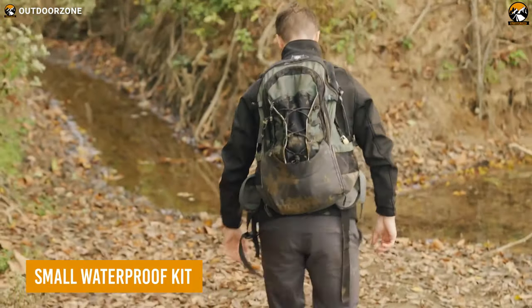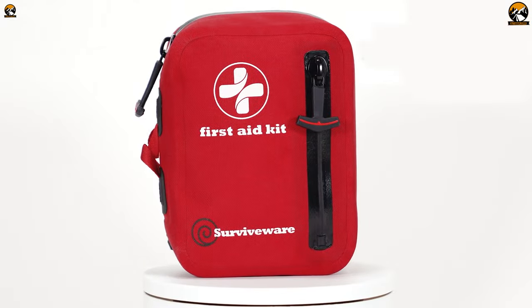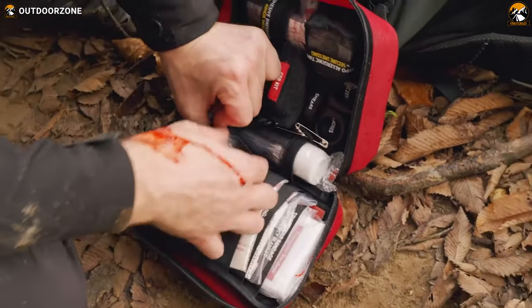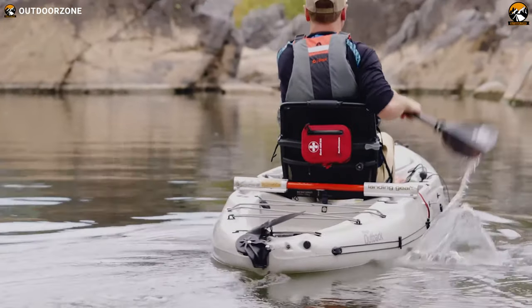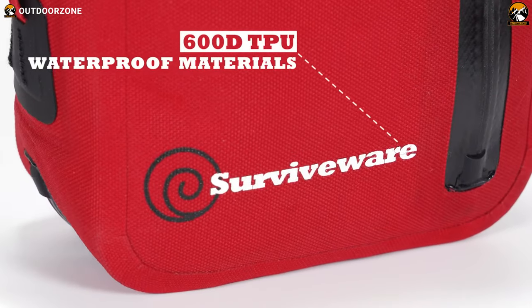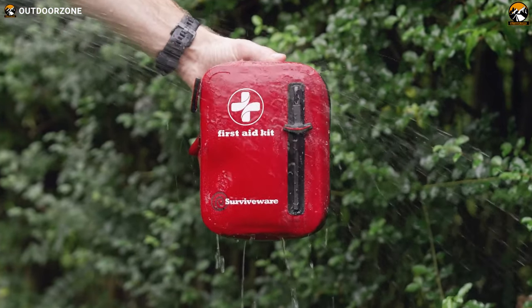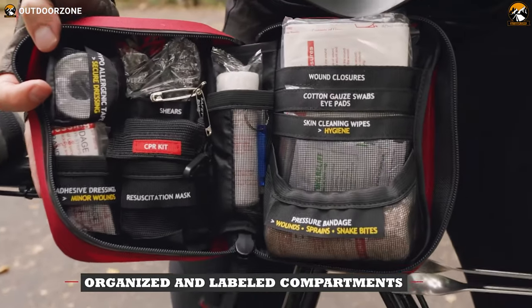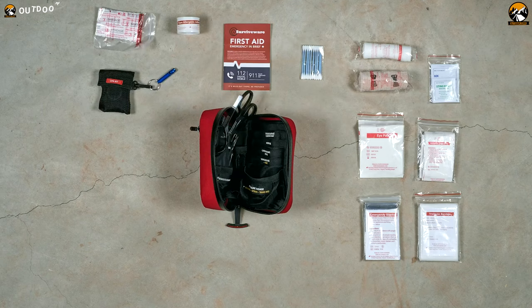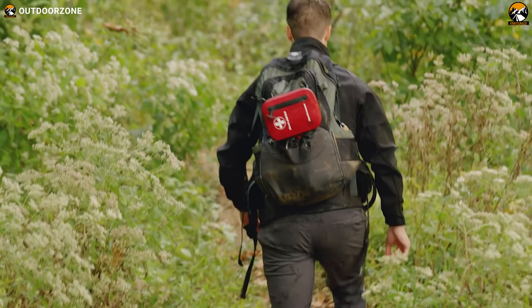Backpacking without a first aid kit is very risky because an accident can take place at any time. The Survive Outdoors Longer small waterproof kit gives great peace of mind during injuries and helps to get better treatment on the go. This first aid kit is entirely designed with waterproof 600D TPU material, great for rugged outdoor trips. Besides, it comes with multiple compartments that keep every medical essential organized. The most astonishing thing is that it can carry up to 100 different pieces of medical equipment, but takes minimum place in your bag.